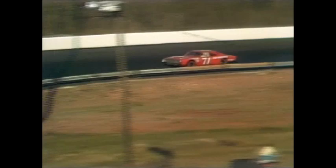Dave Marcus, Jim, is really moving in on Bobby Isaac now. He has found the groove and is cutting the interval sharply. So Dave Marcus could be quite a story before this race is over. He could be challenging that man, the leader. That'll come a little bit later. Right now we're going to go away and then return.